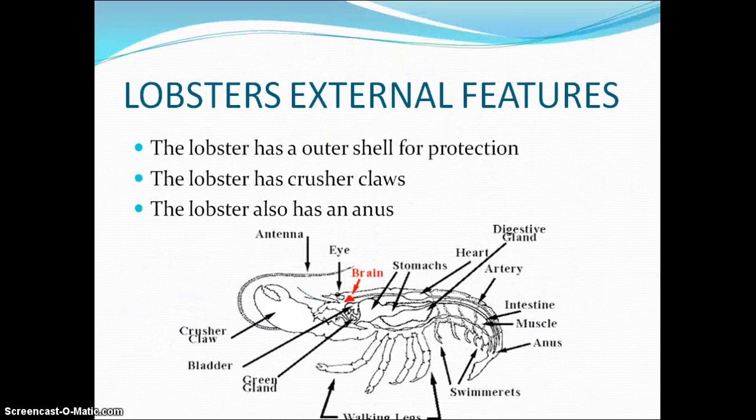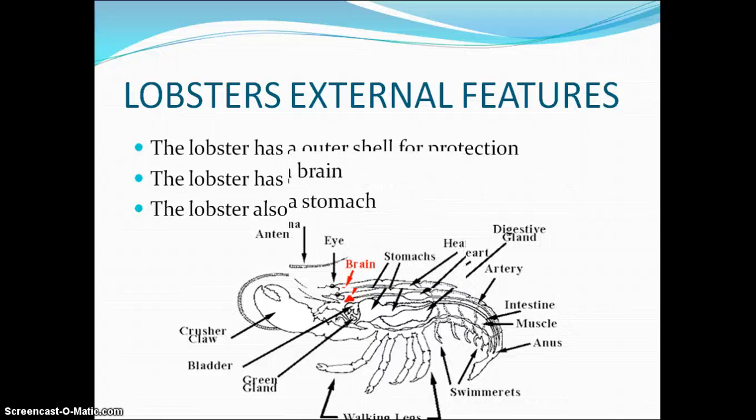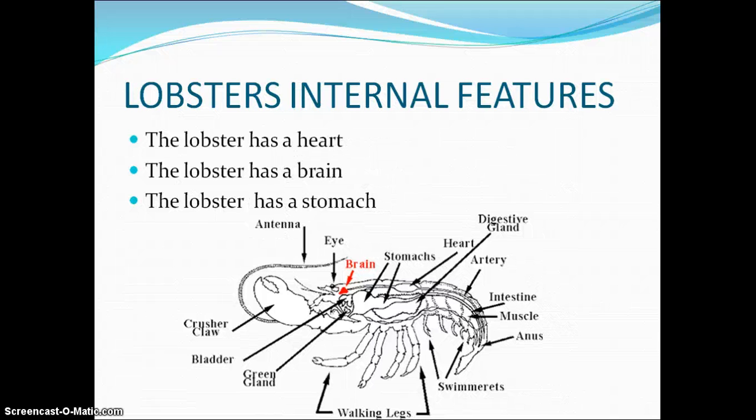Lobster's external features. The lobster has an outer shell for protection. The lobster has crusher claws. The lobster also has an anus. Lobster's internal features. The lobster has a heart. The lobster has a brain. The lobster also has a stomach.